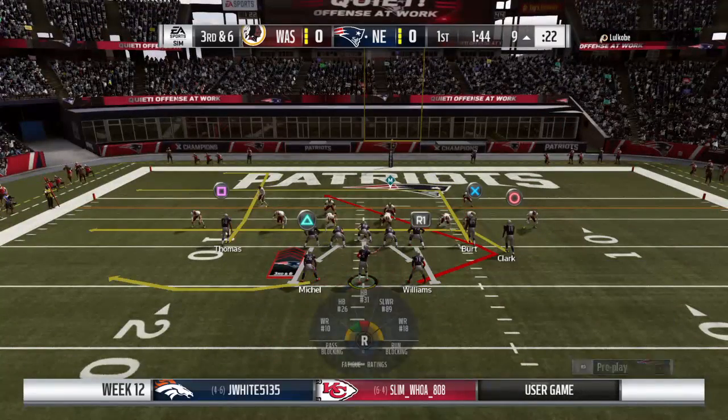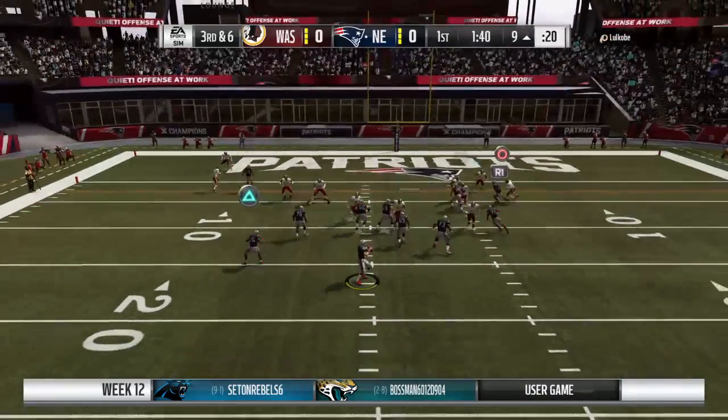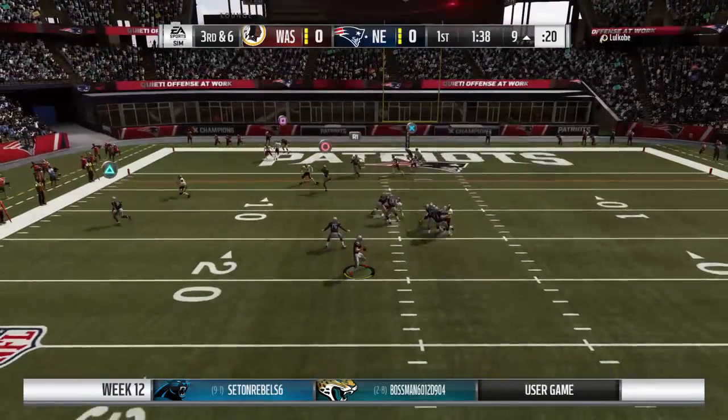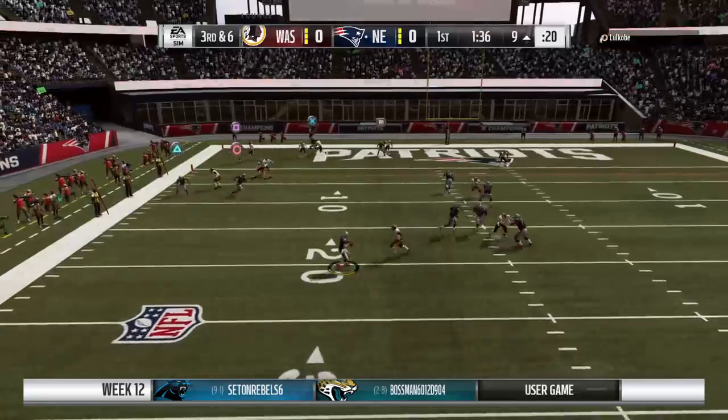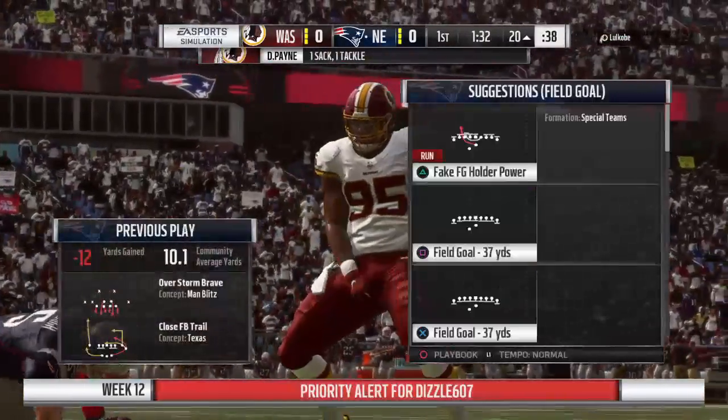Detroit! No. Check. Patriot! Hut! To throw is Magoo. And he'll go down. Brought down at the 20-yard line.